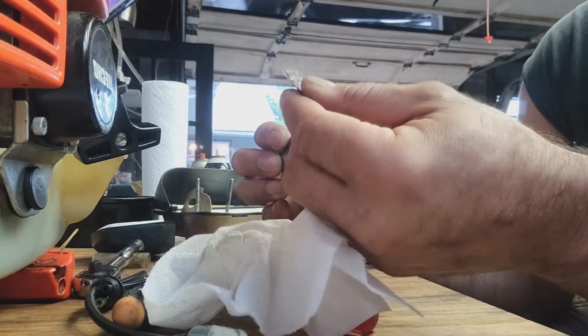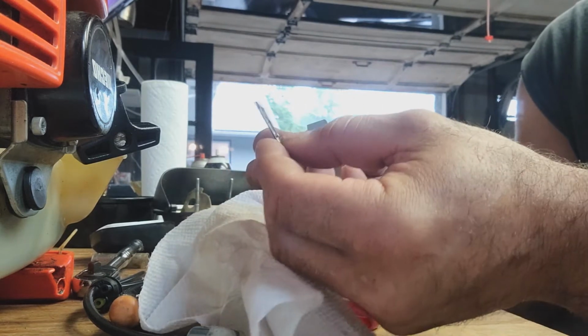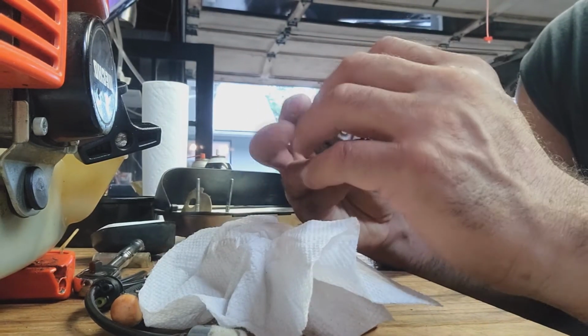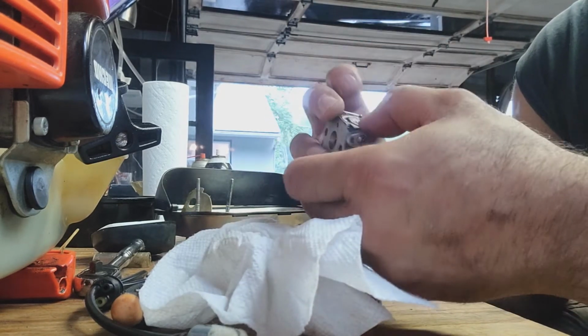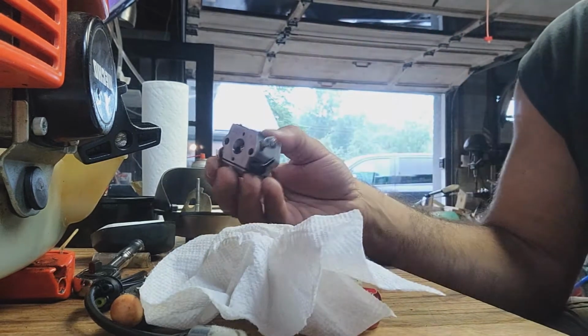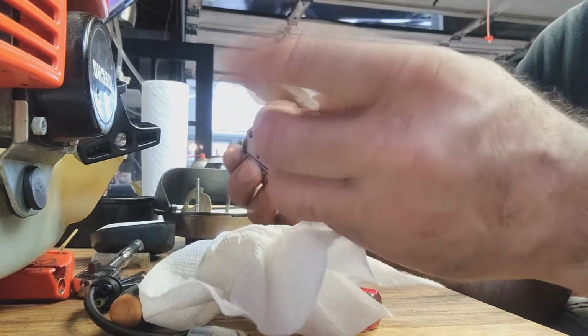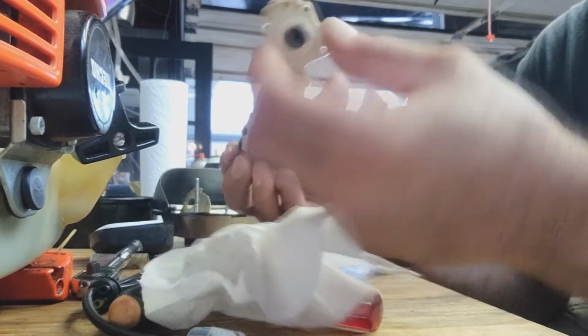So usually it's a diaphragm. You have a silver disc that generally faces downward, and that's what gives it a little spring feel to it. And you put your bulb assembly on.